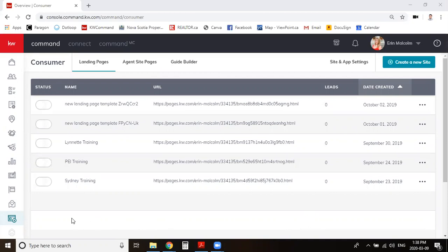So to edit those guides, when you log into Command, on the menu on the left here, you guys can see my screen, right? So it's the bottom button that says Consumer. If you click there, you should come to the page that I'm on now. And you're going to click on Guide Builder at the top.